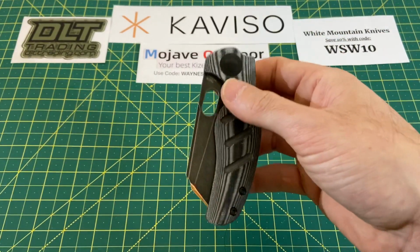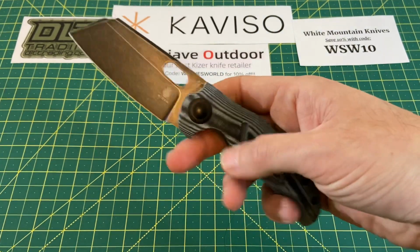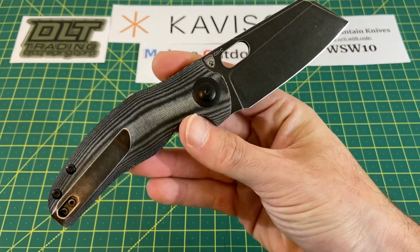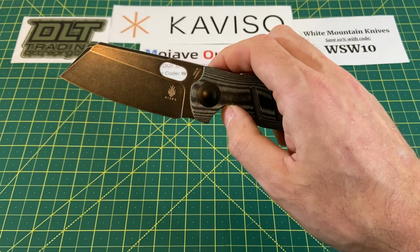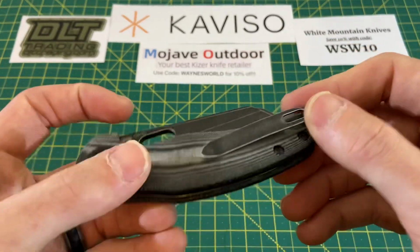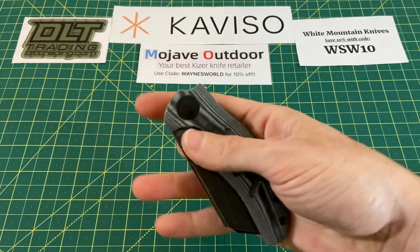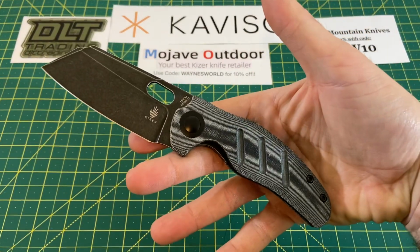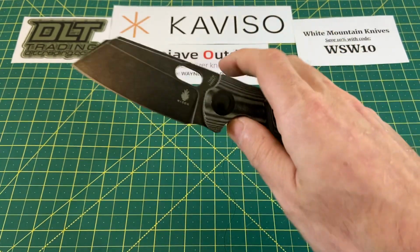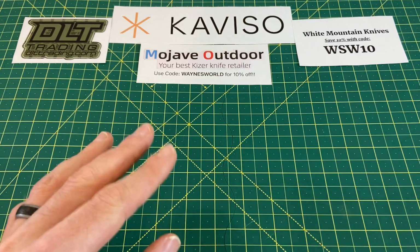And I hope Kaiser sees this and makes more models like this with the contoured scales, but maybe uses some type of carbon fiber and maybe just a stonewash blade instead of a black wash. But man, this clip, keep this clip. This clip is money. Excellent deep carry clip on this guy. Just a really, really good knife. Man, I'm running out of words for some of these Kaiser knives. They have really kicked it up this year. They've always been good, and they continue to get better, but this year has just been a statement from Kaiser.